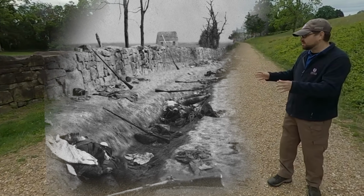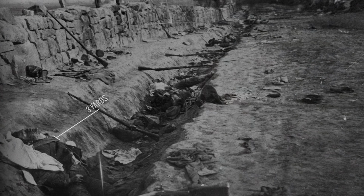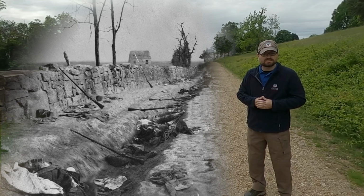But you'll notice a spacing of these soldiers who met their untimely demise here at Fredericksburg. They're at least 3 yards apart. These men were so thinly spread here that there was a Confederate every 3 yards. It's not enough to stand up against this Union tide that came against them.